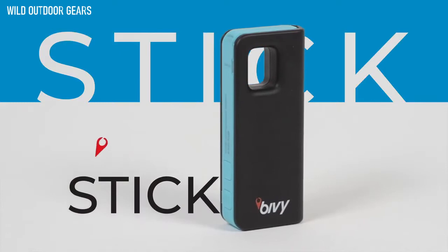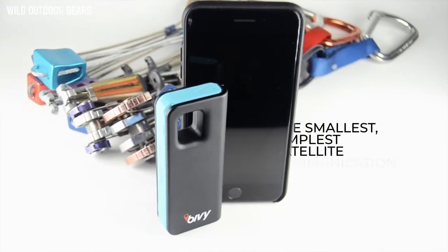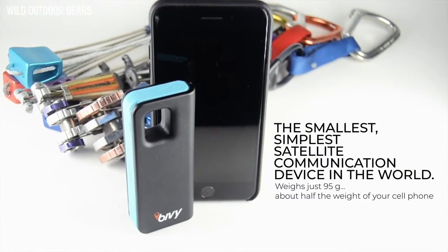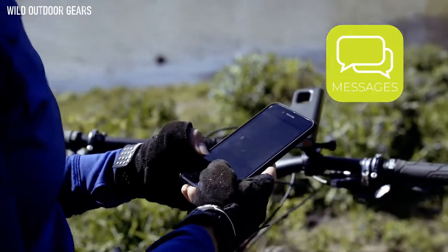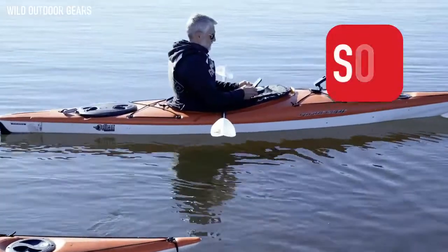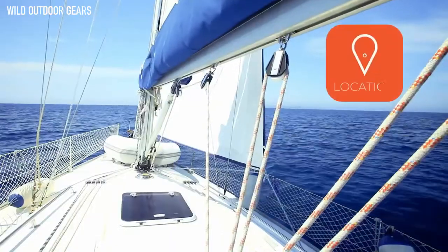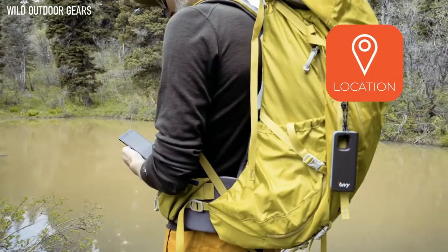With the new bivvy stick, there is absolutely no excuse to not bring it into the backcountry anymore. It's the smallest and lightest device in the world, weighing in at only 95 grams, which is about half the weight of a cell phone. The bivvy stick makes it easy to keep in touch with loved ones, stay up to date on changing weather conditions, call for help if something goes wrong, track your real-time location, or share a single location when you get to camp. I have been using this bivvy stick for about 2 months now.